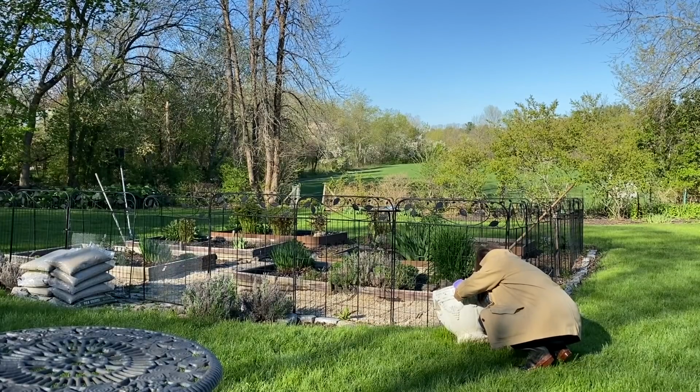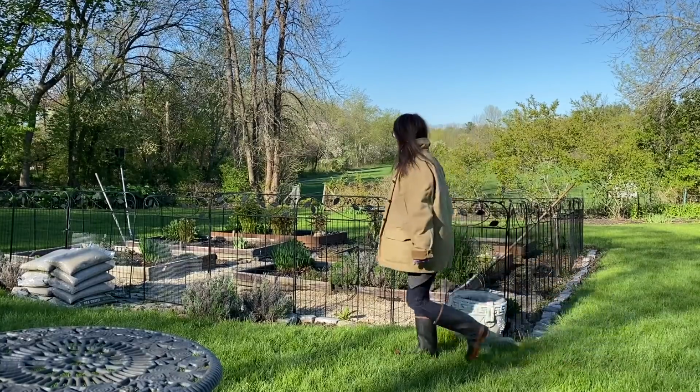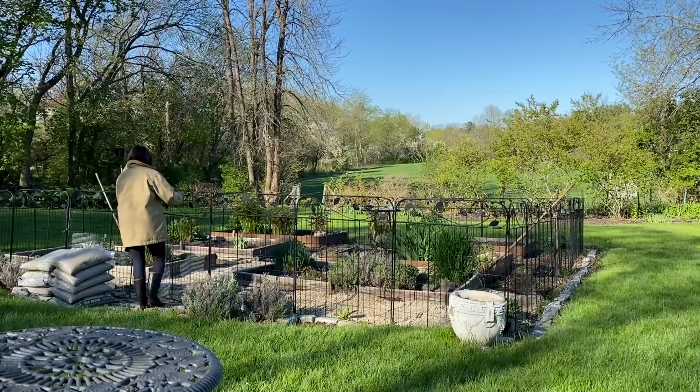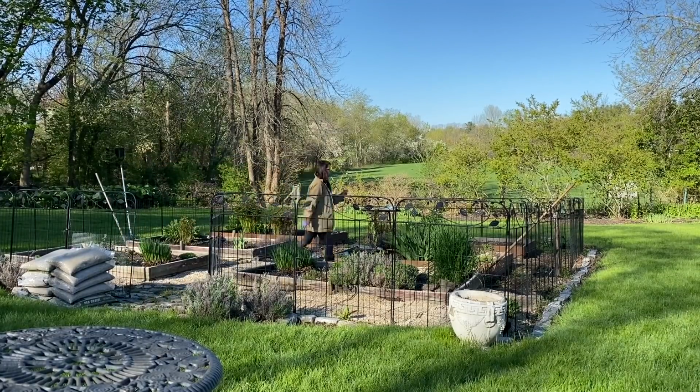Right now I'm just fixing the pots that are out front. They tipped a little bit. I still have to work on that. But I'm going to go back in and prep another area that I need to put stones down. So I've got 10 bags left there.